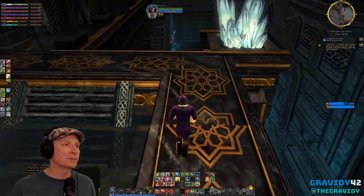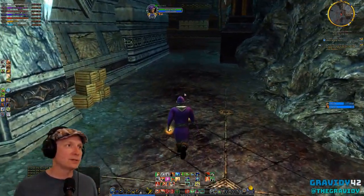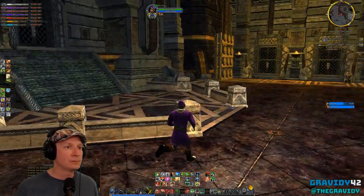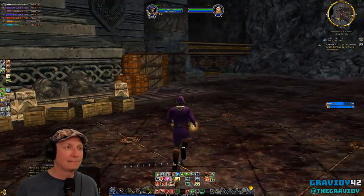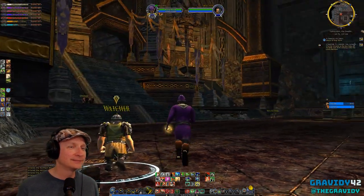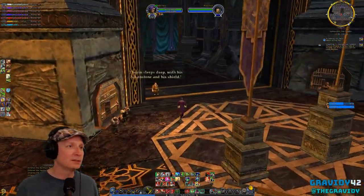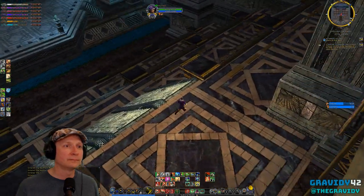Ah, that's funny. That ramp only goes up to this water. I guess that ramp is just for fishing. What else is in here? Two watchers walking very close together. Ah, the theater, the Grand Theater. Outstanding.